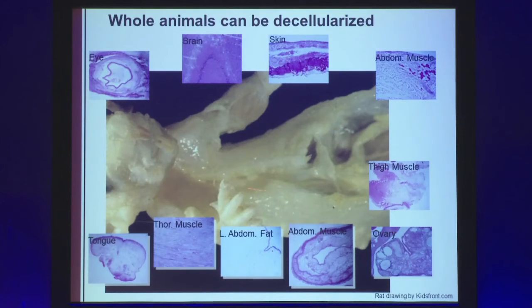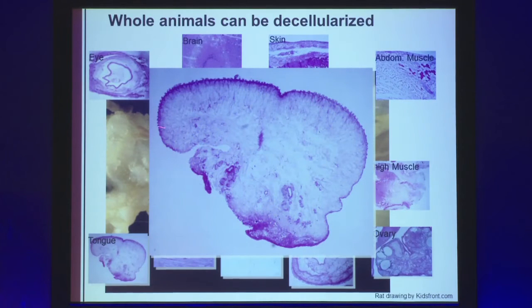And then in fact we can decellularize a whole rat. And when we do, every tissue is absent cells: eyes, brain, skin, muscle, even ovary, and even the tongue. If you look at the tongue here, you can see that despite the decellularization, we retain even the taste buds on the surface. So I think we have a pretty robust three-dimensional architecture, and we can begin to think about building human organs.